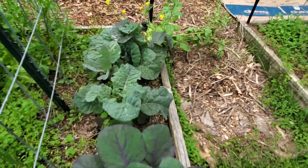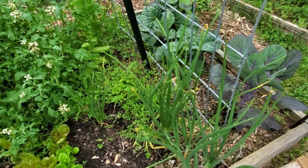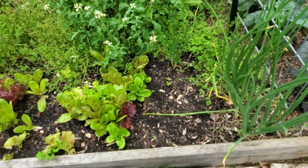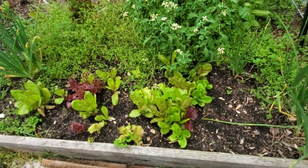So I'm going to see what that does. The other two are cabbage. And then I got my onions. They're coming up. They don't look like they're bulbing, so I'll probably just use them for green onions. We'll see how those onions do over there, if they bulb up or not.